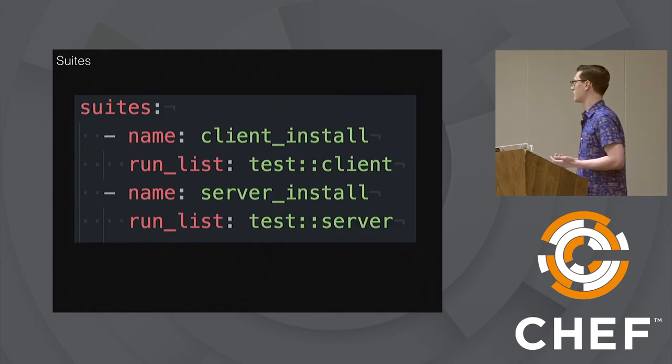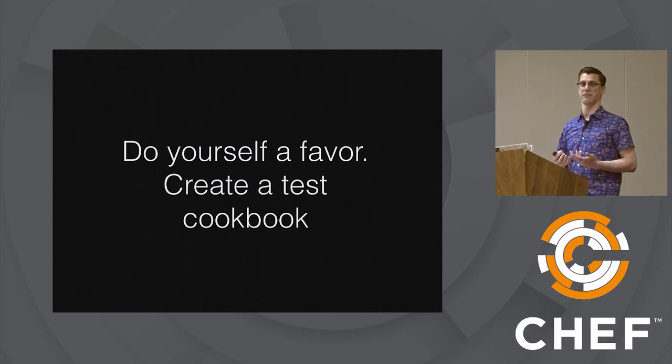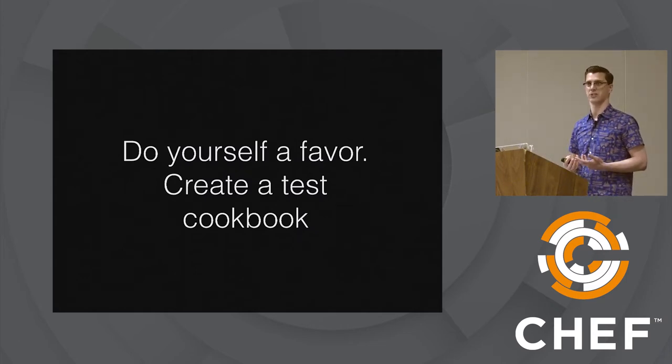And then this is the actual bread and butter here. We actually have to test something, right? So we're going to converge two different suites here. One is going to be a client install of MyFace, whatever that would be, and then the other one is going to be a server install. And the part to point out here is that we're using test recipes. And really, you want to do yourself a favor, write a real test recipe.